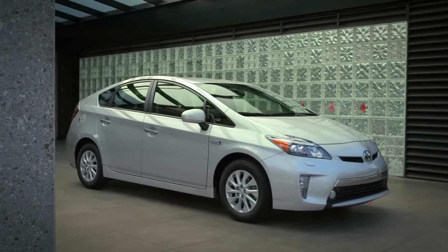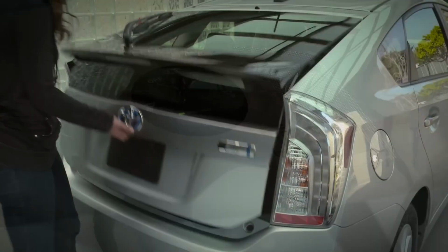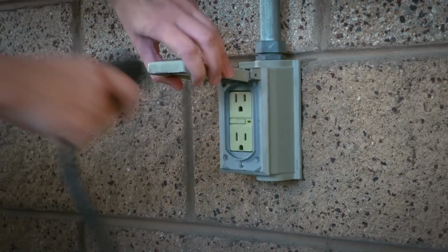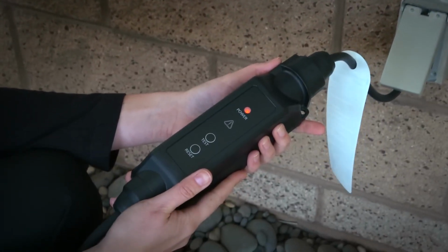A PHEV can be charged on a 240-volt home charger, however if you don't want to go that way, you may charge their smaller batteries from a 120-volt household outlet, saving you the money and hassle of installing a charger. They will be prepared to run on power alone for part or all of the next journey if they are plugged in whenever they are parked, gradually topping up the battery.